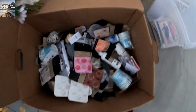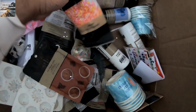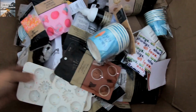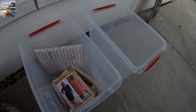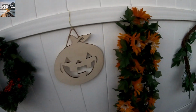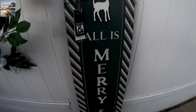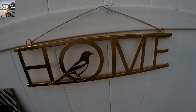And in these bags, we still have so many things, as you can see. Ice cream base, sprinkles, syrup. We got some cups. And we found these containers too. More decorations. And this beautiful frame. And this decoration too.